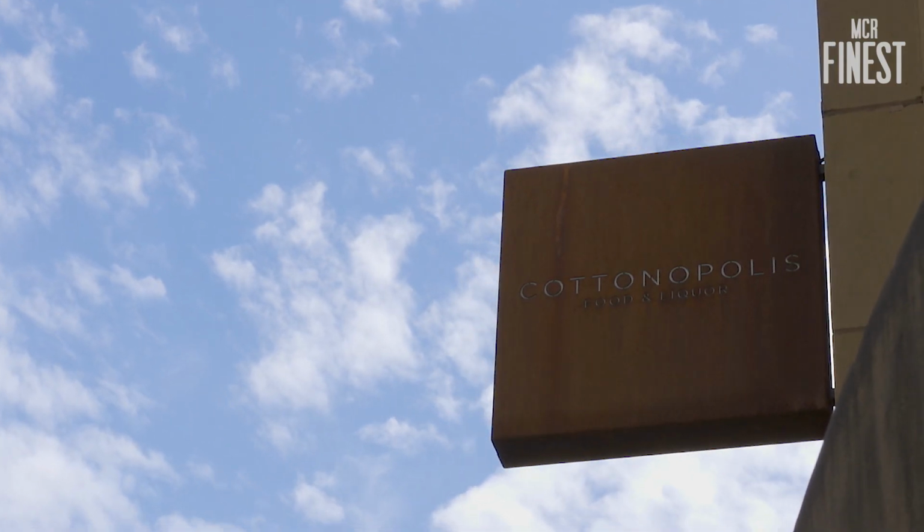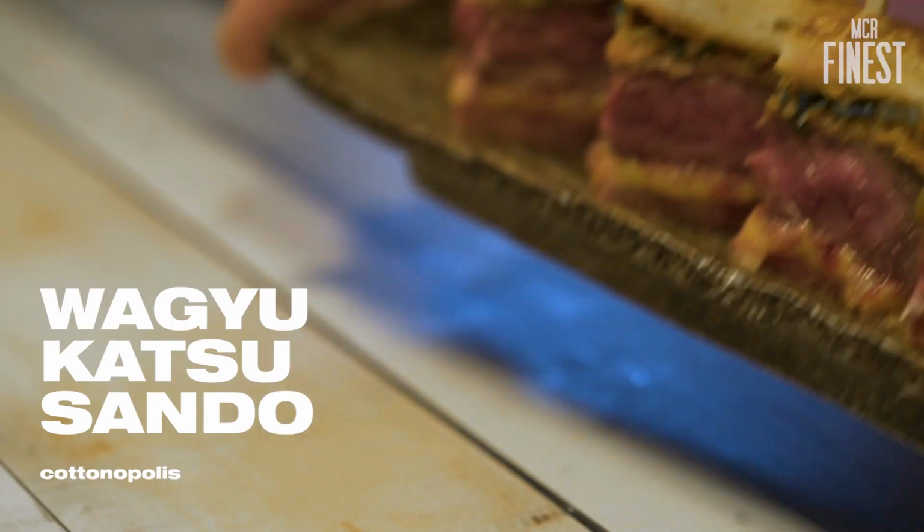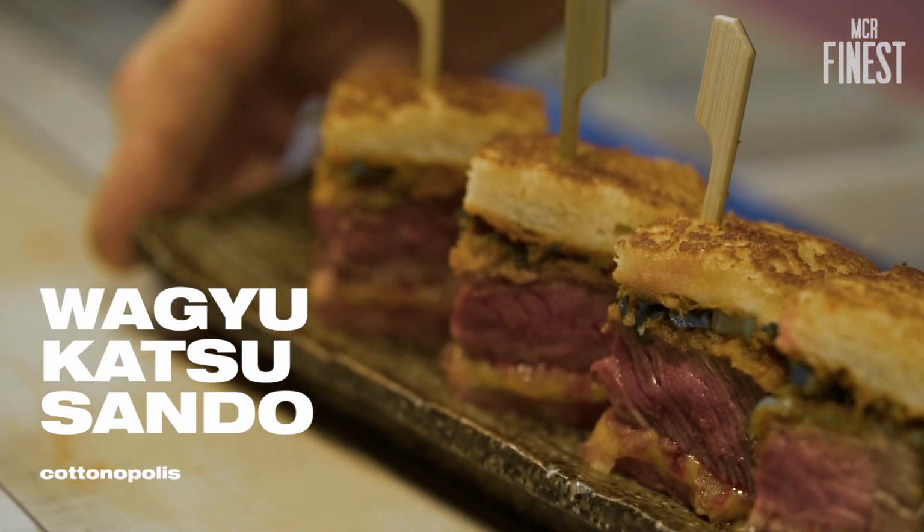So we are down at Cotton Office in the Northern Quarter and we're here to try the WAGYU KATSU SANDO, which comes in at about 25 quid. And we're here to see why it's so delicious and why it costs so much.